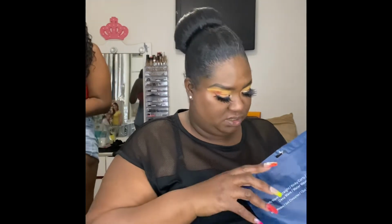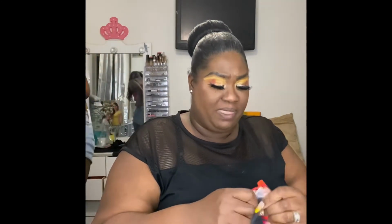Oh, you got 3 wigs. Then they sent 2 wig caps in a color that doesn't match me. This is 22 inches of 100%, 180 density, straight texture. This is a U-part wig, and I got it in 22 inches. For reference, I'm 6 feet.